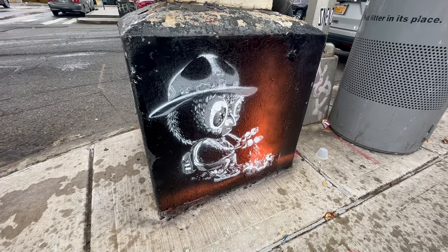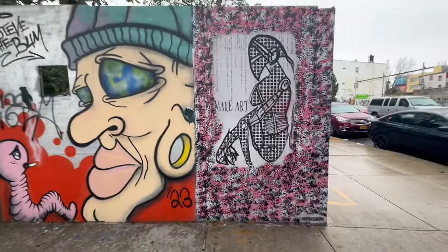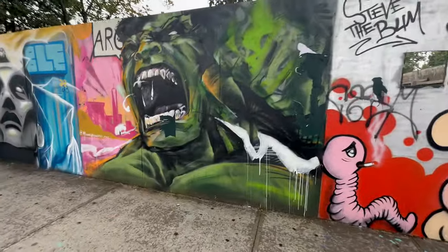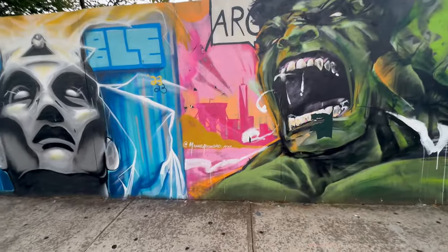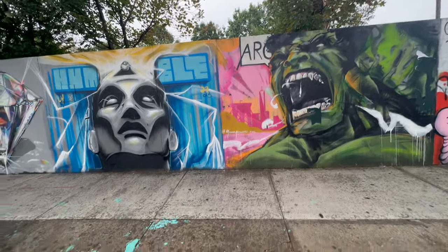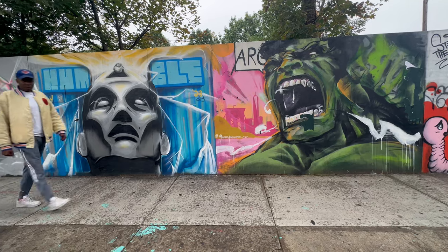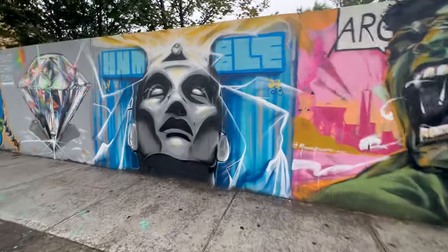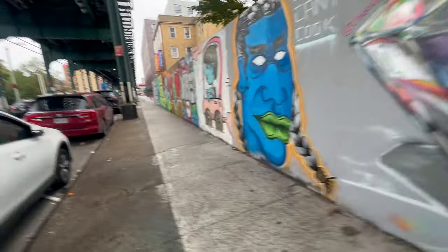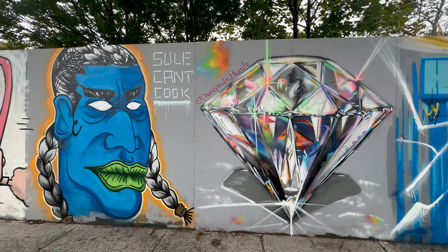Dude dressed like a park ranger. Barbecue. Let's get this over here. Steve the bum. That's hilarious. Manuel Alejandro, NYC. Got that. Oh, you see all the paint on the floor. That's cool though. You got the hole. And this is sprayed up. Soule can't cook. I think that's what it says.